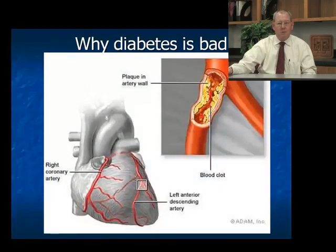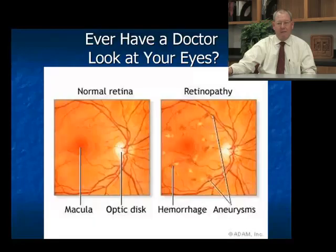So why is diabetes bad? Well, we look at the picture here, and we can see plaques forming on the inside of an arterial wall associated with the left anterior descending artery, okay? And you see those plaques there. Those plaques form for a lot of different reasons, but diabetics have plaque formation more commonly. They lose the normal function of the vessels associated with the heart. And so they actually have an increased chance of having a heart attack.